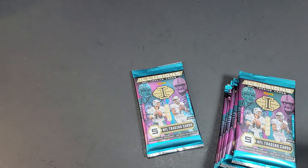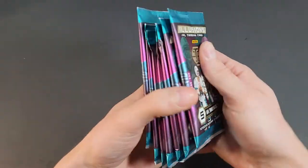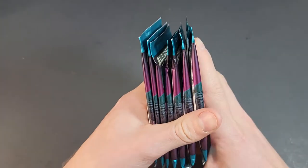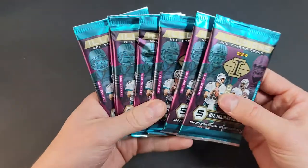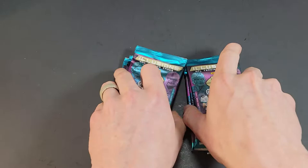Empty. Let's see. 7 packs, 5 cards to a pack. So let's see what we got.